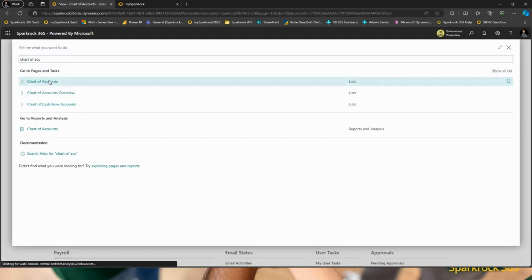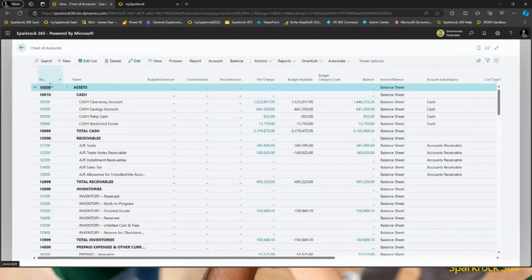If I have the appropriate permissions and security, then I can actually look up the chart of accounts and see financial data, even if I'm logged into the system as someone with an HR function, right? All of that is tied to my security, and it's going to control what I have access to.